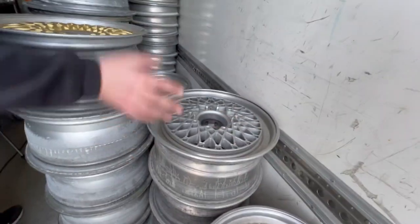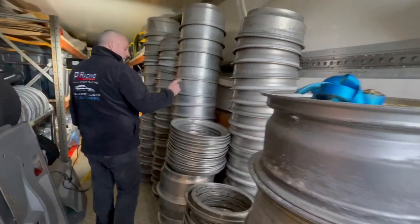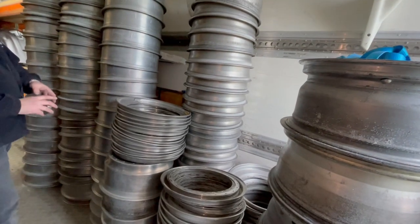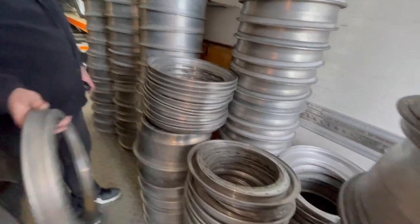Did all this come with it? Everything. I think there was 102 inners and outers. Do you call them inners or barrels? Barrels, or inners. But most people call them inners, but they are called barrels. And there's your outers. They're 17s, 16s and 18s again.